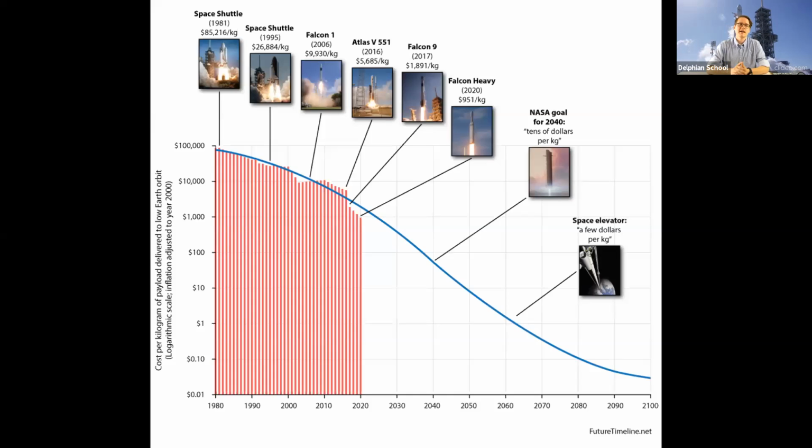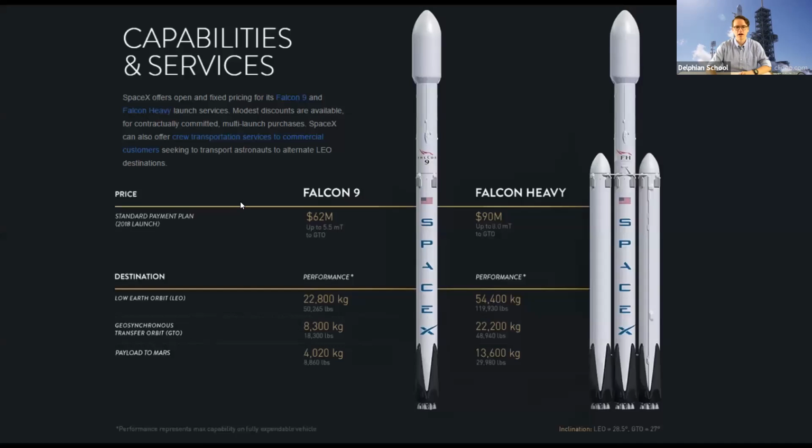So I was talking a couple minutes ago about the cost, right? It cost $62 million to launch a Falcon 9. It cost $90 million to launch a Falcon Heavy. But what you're looking for is how much does it cost per pound to send something into space? And that's why I made a point of talking about how many pounds it can get up.